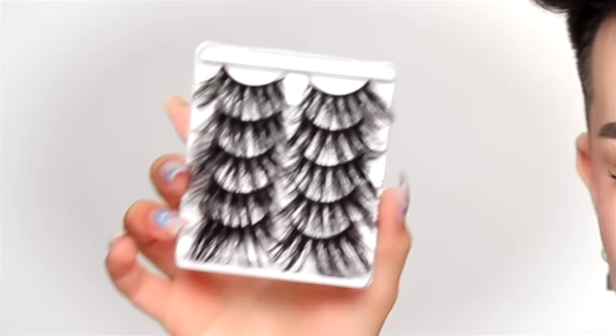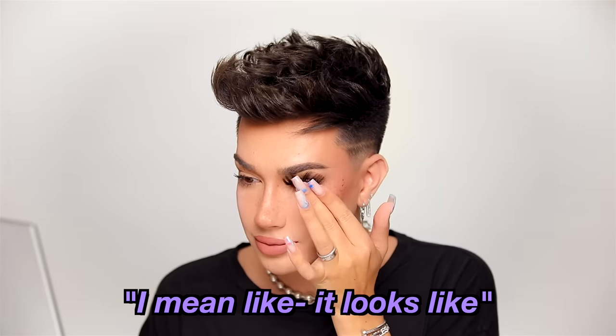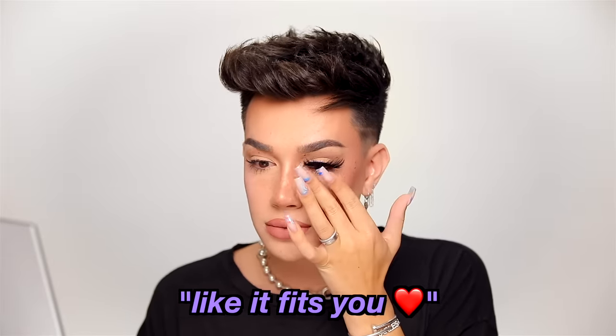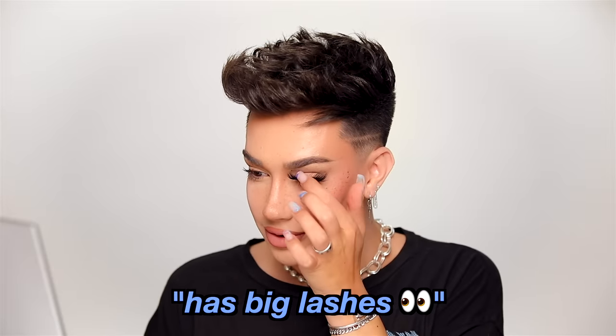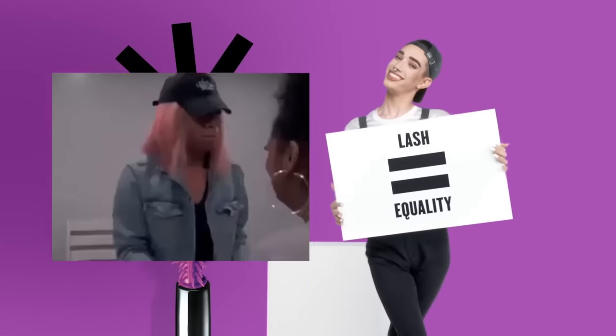Are these the biggest ones? Honey, you've got a big storm coming. Oh my god, what is that? That is literal fur. Oh my god. Why does it kind of look natural? What? It kind of looks good. You guys! I mean, it looks like it fits you. That kind of natural. That wouldn't concern you? I would definitely be like, wow, that's big lashes, but I wouldn't be like, lash quality though, right? Lash equality. It's a great day for lash equality.